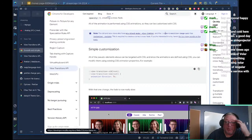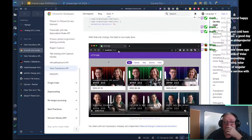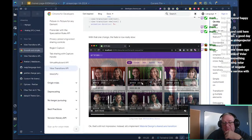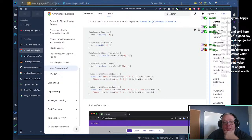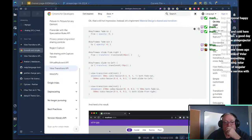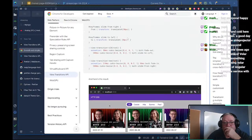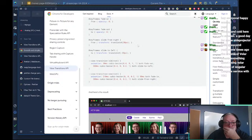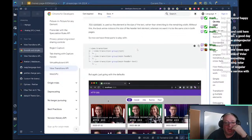And they use the plus lighter in... that's just making it take longer. They just made the crossfade take longer. We've got a fade in, fade out. Here there's... fine, transitioning multiple elements.